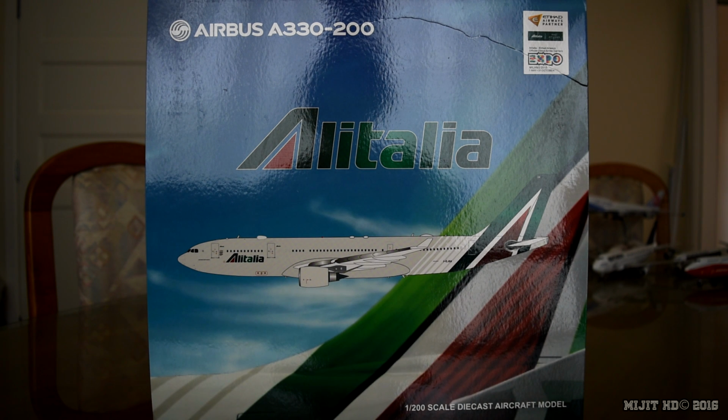I pre-ordered this model from easytoys.com. This is my 11th A330 model and it's my first Alitalia model. Some information about Alitalia. The operation space is out of Fiumicino in Rome, Italy. Main hub is Rome Fiumicino Airport. Secondary hub is Milan Linate Airport.